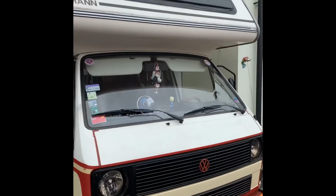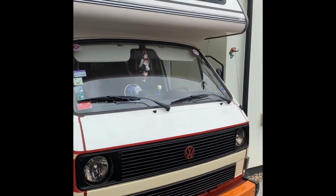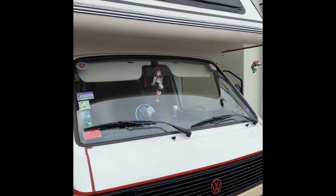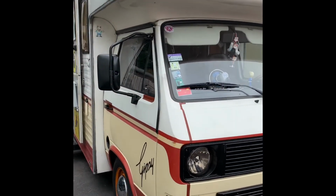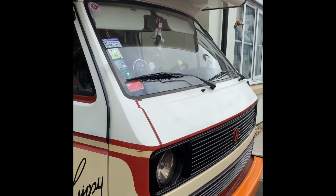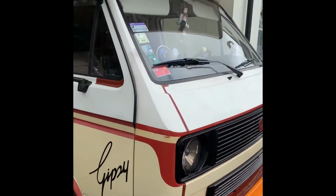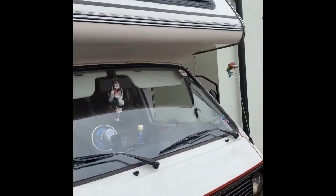So yeah, today I thought I'd give you a quick rundown of our bus that we used to go on our Cornish adventures on. It's basically a Karmann Gipsy T25 or T3 Volkswagen. It's 1988. At the moment it is an ongoing project.